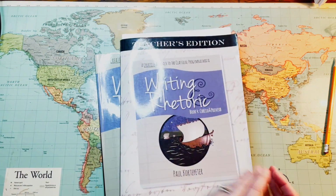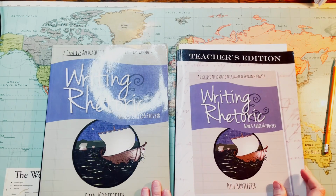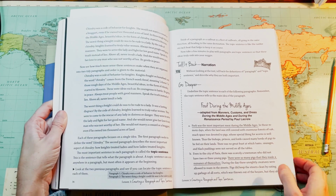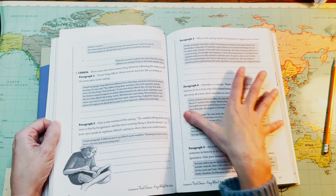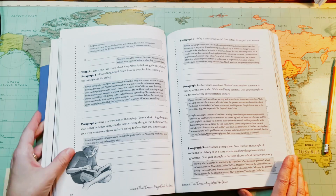So you have a teacher's edition and then the student edition. The teacher's edition has all the little answers or examples within it. So all these areas in gray, right? The student doesn't have that, but it's basically the exact same book, but it's filled out for you that the student is looking at.